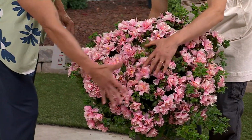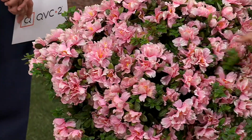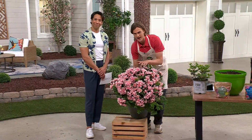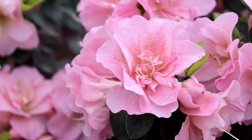I mean, we're hardly seeing any green here, truly. That's what we love about the azaleas. So many azaleas, we love them because they are absolutely smothered in flowers, and these ones will do that as well. But the party doesn't stop with these. They continue to flower from spring to summer to fall every single year. Love this. You definitely want to pick this one up. This is going very quickly.